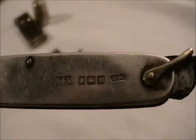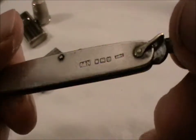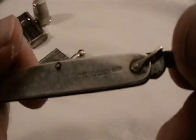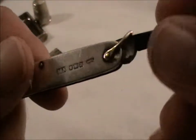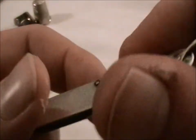And that hallmark there means that it was made in 1914 in Sheffield, and that part there is solid silver, that part there is solid silver, and looks like they had a slight fail of doing the hallmark on that side, but they did it properly on this side. I can't remember what the company was. I looked it up with my mum, because she also bought a silver thing from another stall as well.